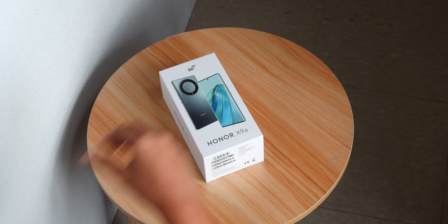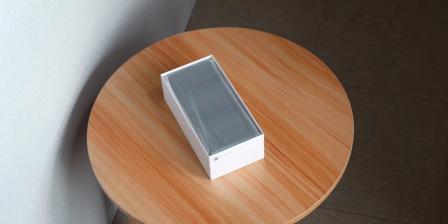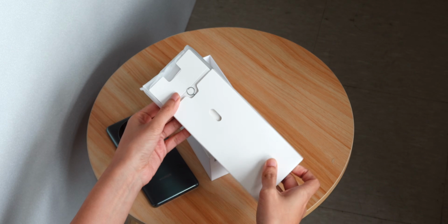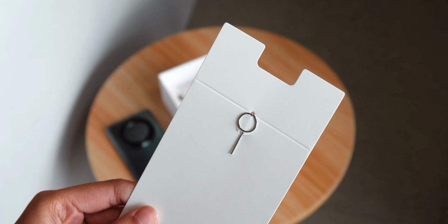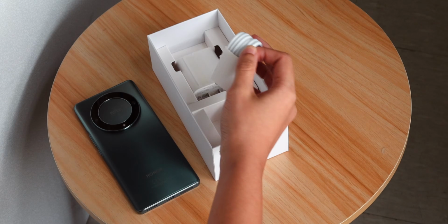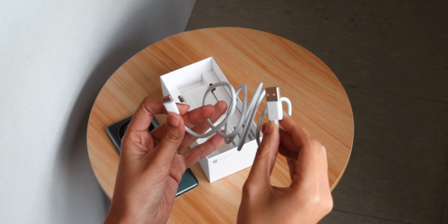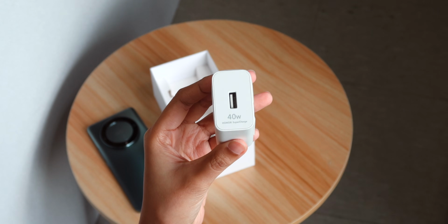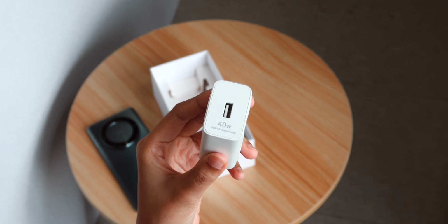So simulan natin sa package niya. Upon opening the box, we get the phone right away. Then under that is the usual smaller box that contains your tiny SIM ejector tool, documents, and a free clear case. At siyempre, meron din itong kasamang charging cable and 40-watt SuperCharge adapter. Sa ibang brand dyan, may bayad na yan kahit sa mga mid-range phones.